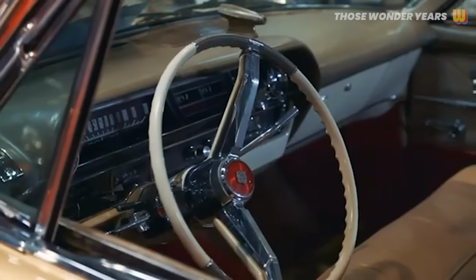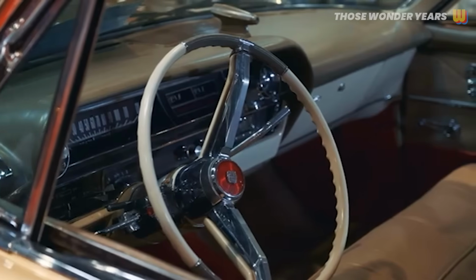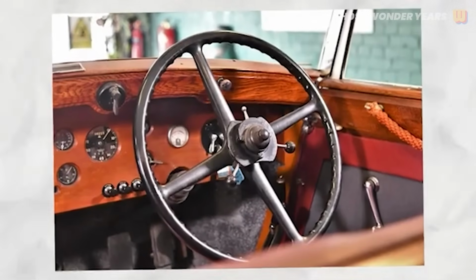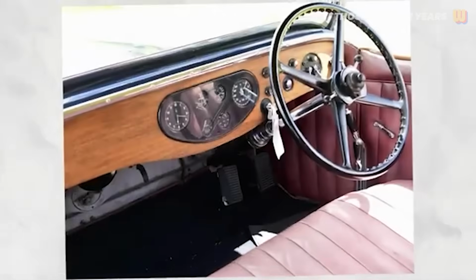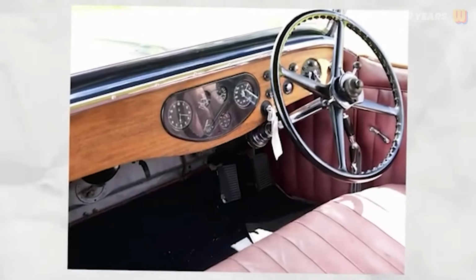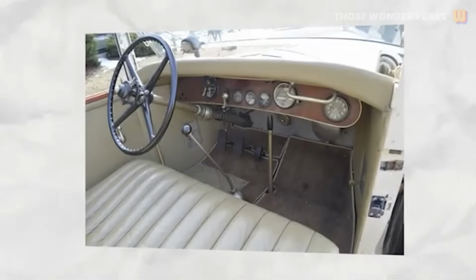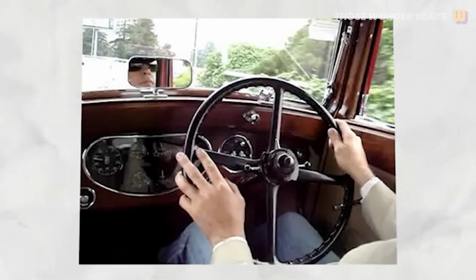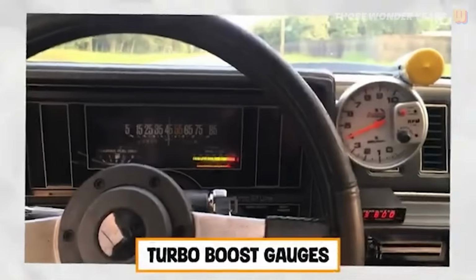Whether heading north for a weekend getaway or east for the holidays, the compass provided reassurance and a touch of sophistication to your vehicle's interior. While GPS and digital navigation have made traditional compasses obsolete, there's a certain nostalgia in their simplicity. They remind us of a time when driving required a bit more intuition and a sense of direction was a valued skill.